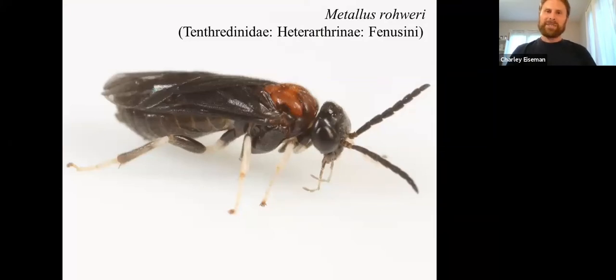Okay, that's my one example of the Pseudodineurini, and then I'll show a couple of sawflies in the tribe Fenusinae, which are the main group of leaf mining sawflies. And these are mostly leaf miners in trees and shrubs, but a few are also on herbaceous plants. The genus Metallus are all leaf miners of the Rosaceae, the rose family. There are 3 species on Rubus and one on Geum, which is avens. But Metallus rohweri feeds on blackberries, and there's another species that's just on raspberries, and one that seems to just be on swamp dewberry.